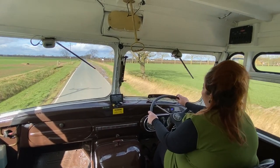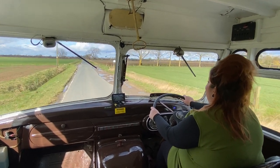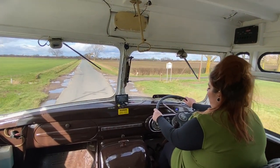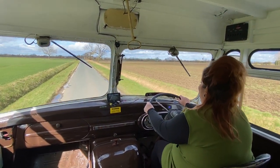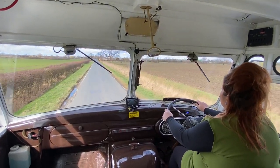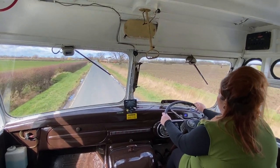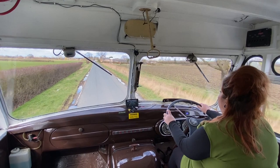Now, I did mention that these do have a cruising speed of around 45 miles per hour, allegedly, but I'm quite happy doing somewhere between 20 and 25. This is quite scary enough for me. Sorry I'm a bit quiet today, it's just actually quite nice to take something out and experience something really different.